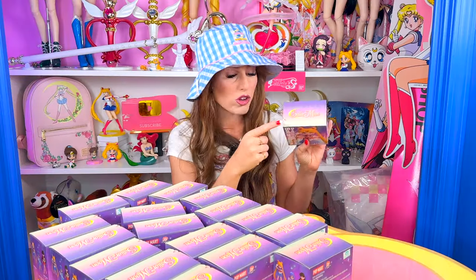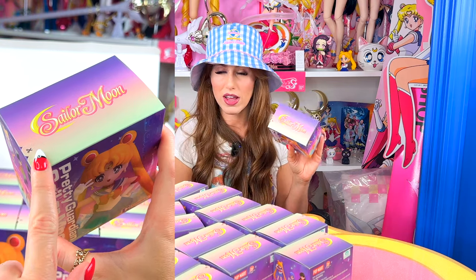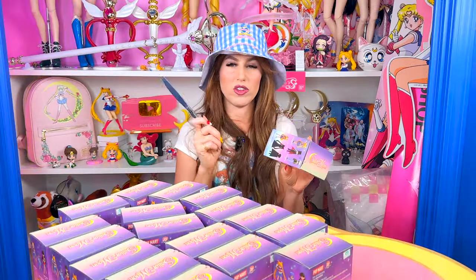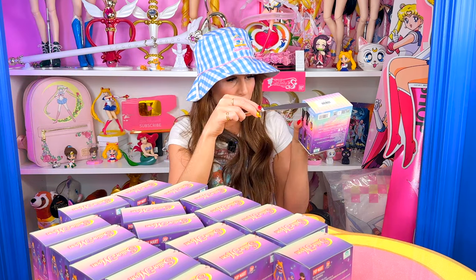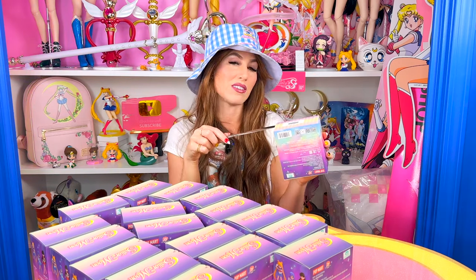Now if you wanted to, you can just pull this tab at the top, rip it open that way, and discover what's inside. However, I like to keep the boxes intact. I don't want to rip that beautiful top part up there. I'm going to teach you guys something. Grab a butter knife if you want to do it this way. You're going to go in between the bottom flap and the top flap, and put it in the space that doesn't have the glue.